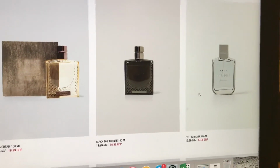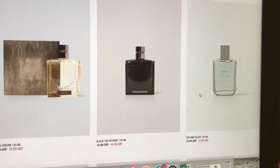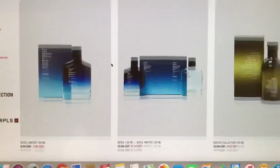And the original Zara for him again smells similar to Jean Paul Ultra Male. So this one, guys, is so-so, and it's not really one I would even bother going for. But for $12.99 you can give it a go, guys. There's nothing lost in that one.